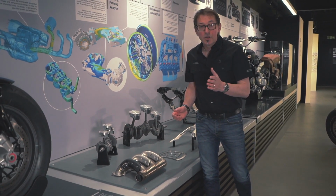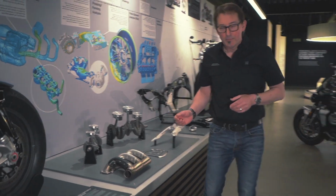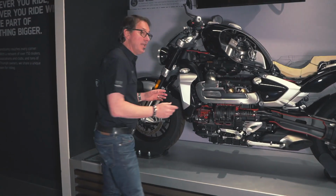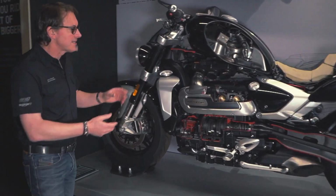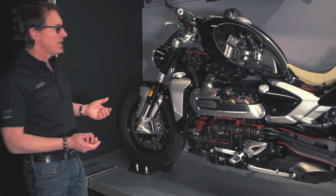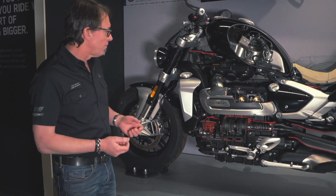Some more engine internal components. We've got a cutaway bike here on display. Let's have a look inside it. Okay, so this is the cutaway, which is a really good opportunity to see what's inside a Rocket, but also see how all the parts work together. Now, when we're designing a bike, everything's integrated. We're trying to make components do more than one job if at all possible.